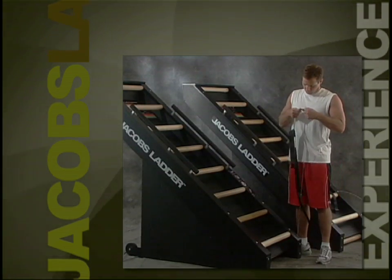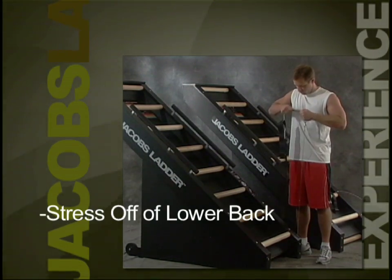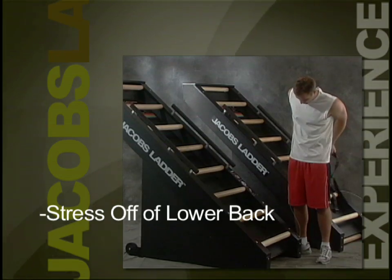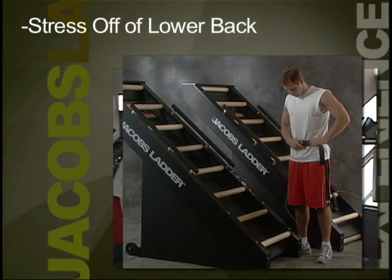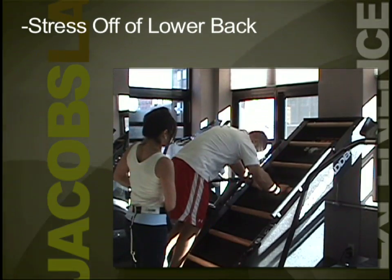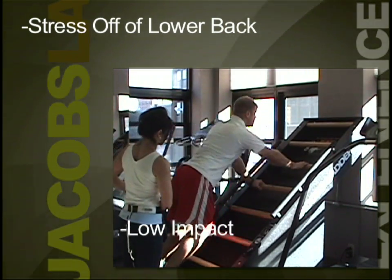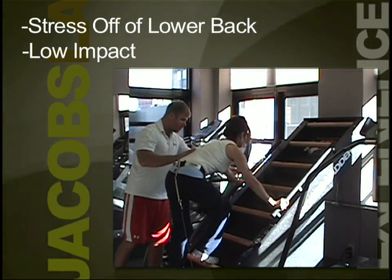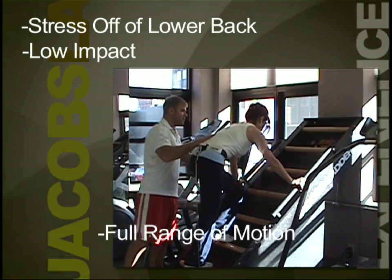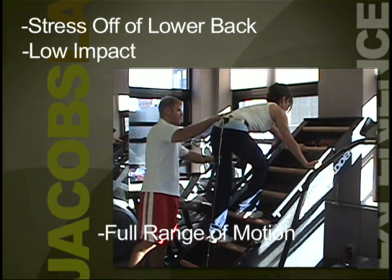Jacob's Ladder's patented design puts the user at a 40-degree angle, thereby placing the spine in a more neutral position, taking stress off of the lower back. Since the user is always in a positive climbing motion, a Jacob's Ladder workout has very little impact on hip, knee, and ankle joints that are susceptible to wear and injury. The ladder rungs are spaced 12 inches apart, forcing the user to use a full range of motion.